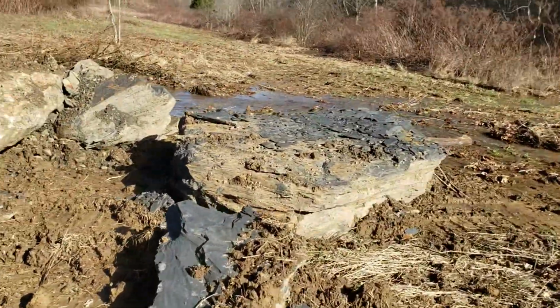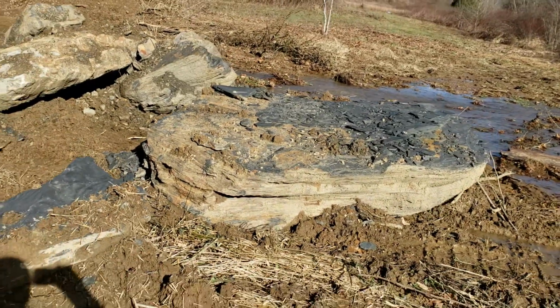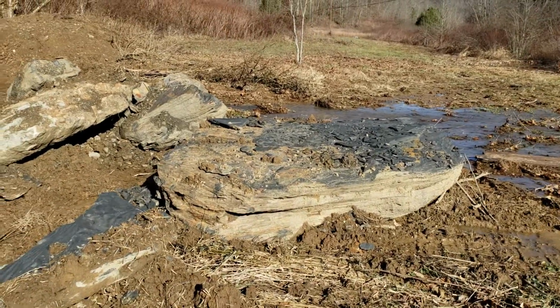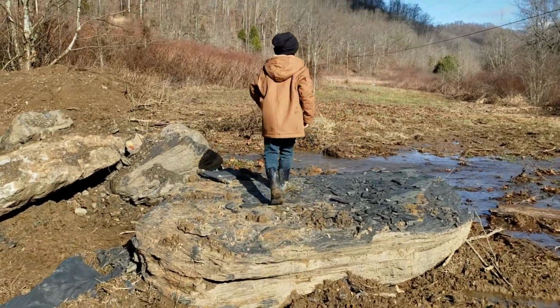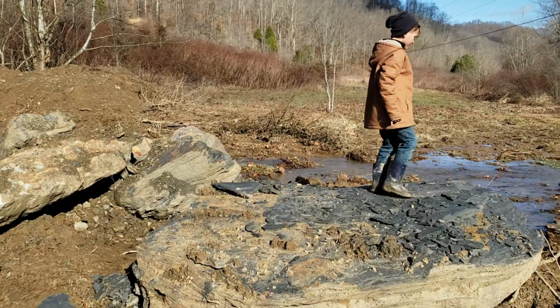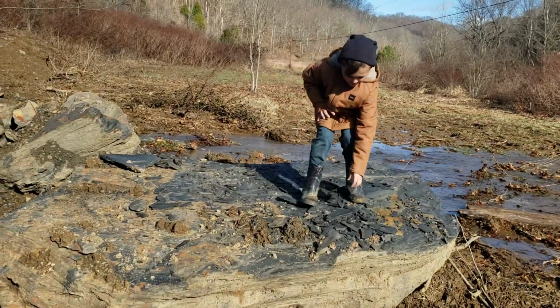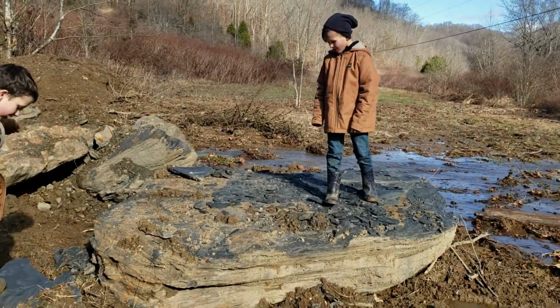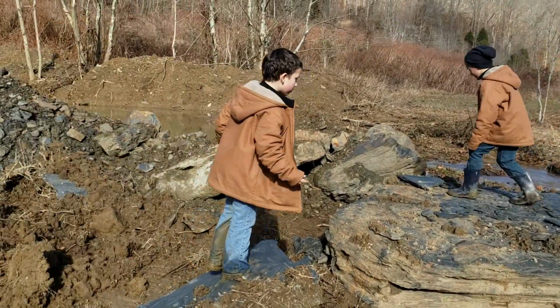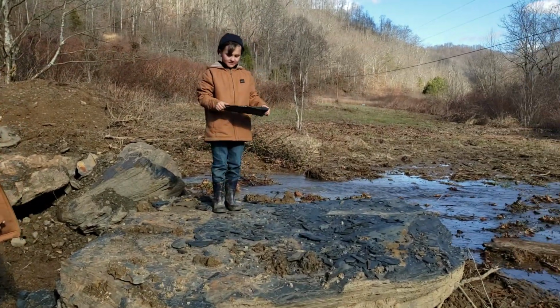But this is a huge piece of slate rock. Yeah, stand on it so they can see how big it is. It's about 8 feet wide at its widest point, and 6 to 8 feet wide. And as you can see, it's a good 18 inches thick or more. At its thickest point, it's probably over 2 feet thick. And this is going to be probably part of our waterfall.